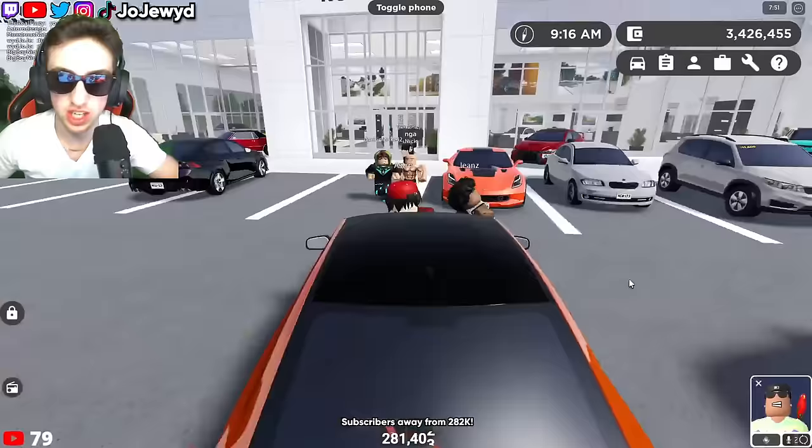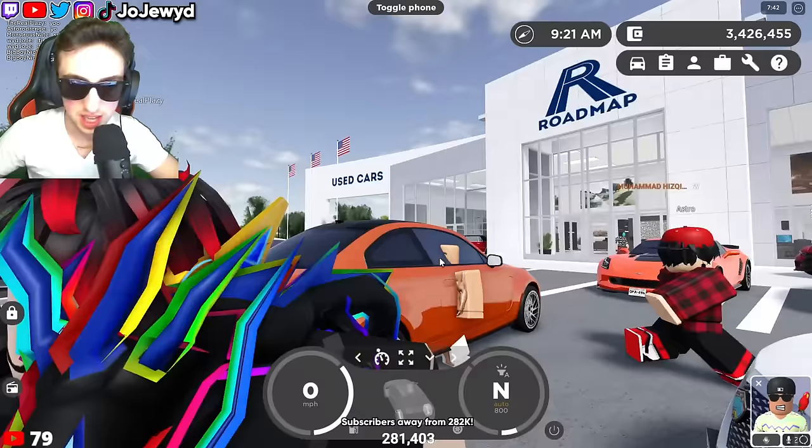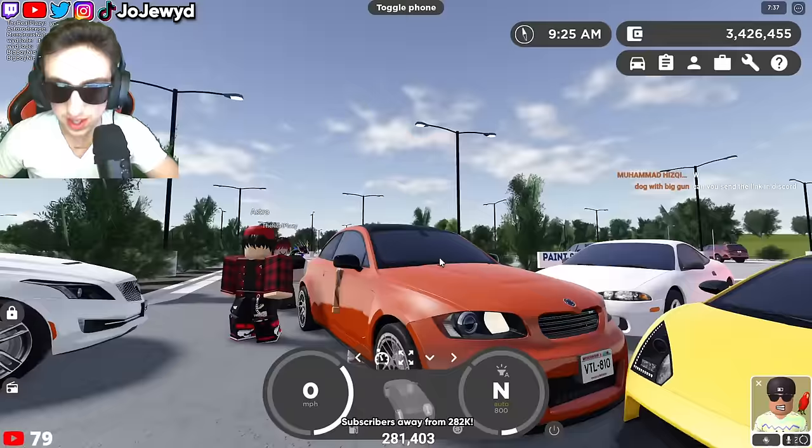Oh my god. Yo, I like how they got the M badge on it. Yo, this is sick. Oh, those LED? They are LED. Yo, they're LED. No way. That's kind of cool. LED turn signals. Let's see.